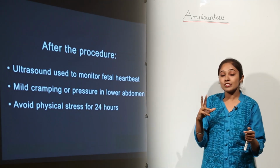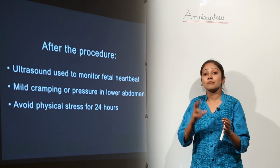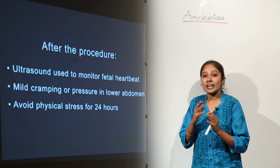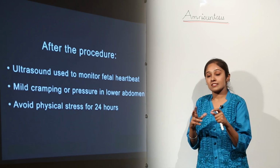So this is the benefit of amniocentesis. As I told you, you can make out or rule out the abnormality in the growing baby before the actual birth of the baby. So this helps the mother to find out the abnormalities, and the doctor can also make out if the growing baby is healthy or not.